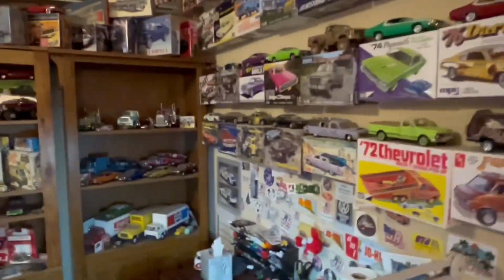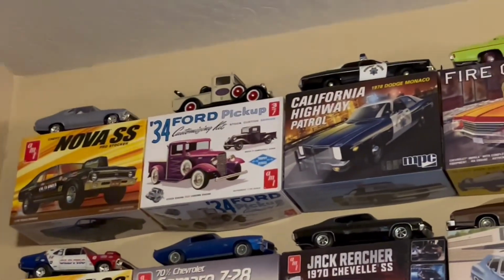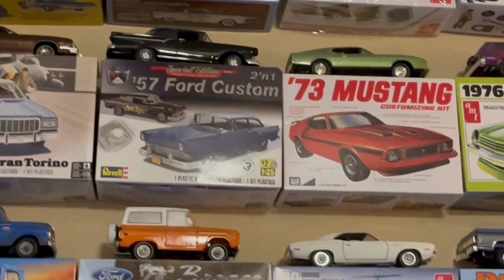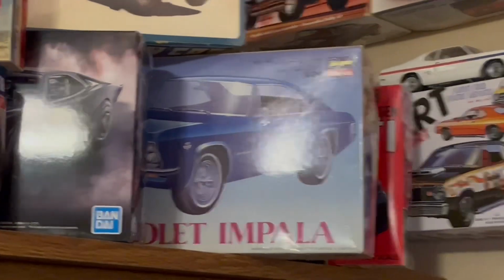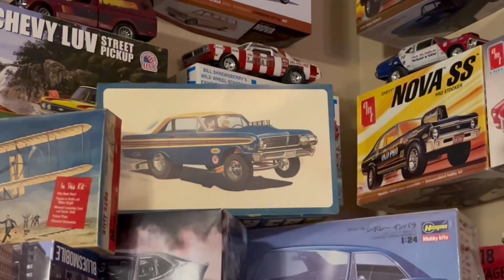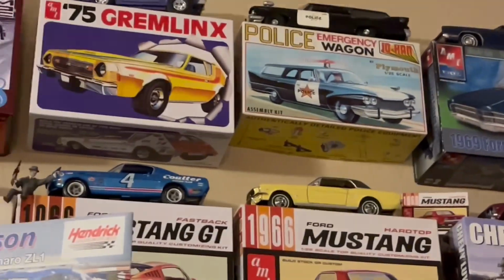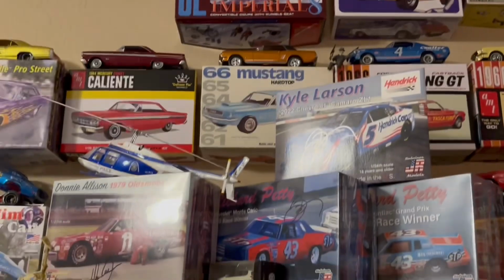We'll go over here a little bit. Try to keep it steady for you. Zoom in on a couple of those on top there. You see up there? There's another one of those Monaco police cars. Over there, there's a Hasegawa. It says 66 Impala, but it's actually a 65. There's a Batman vehicle, a vintage Falcon model. There's some up there. Really cool stuff, I think. I hope you're enjoying it.